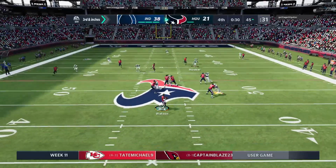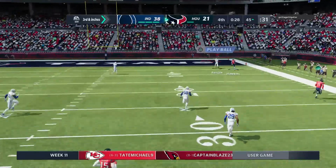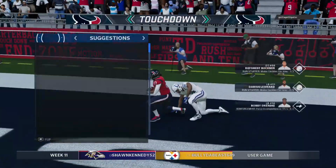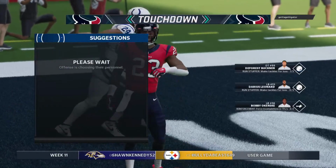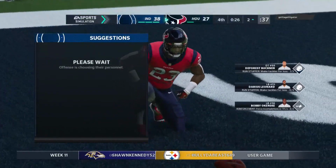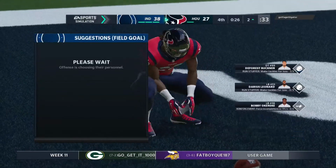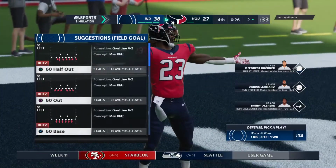A shotgun snap for Watson. Now a desperation throw deep downfield. And it's caught. Touchdown, Texans. A big play, touchdown number 7 on the year. And the Texans turn that interception into a touchdown.